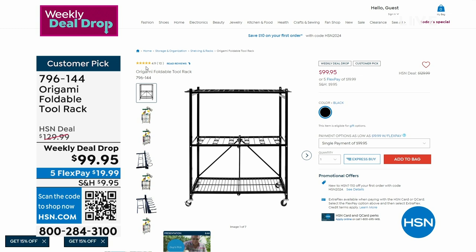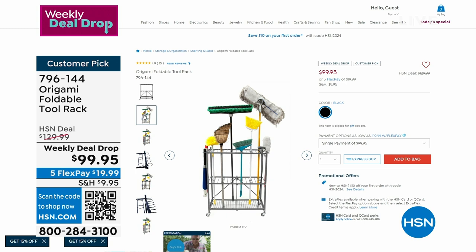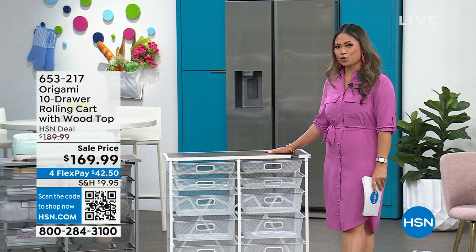So we're hoping that you're getting all of the deals today on origami, because I know there are folks who absolutely wait with bated breath for the next opportunity to cash in on some origami. I'm one of those people, and I'm so excited because the heavy duty shelf, which is coming up in just a bit, is what I am in the market for today. But now that I'm staring at this 10 drawer organization set from Origami, I'm thinking to myself, I need this in my life too.